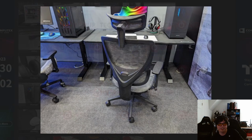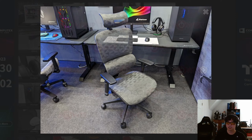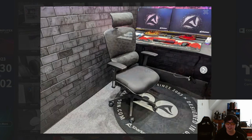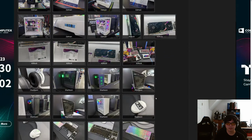And then they have a chair. Honestly, out of everything that I've seen from Sharkoon, the chair is the most interesting thing. I actually like the look of the chair. The chair actually looks ergonomic. They have a nice chair. That's probably the best thing I've seen from them.